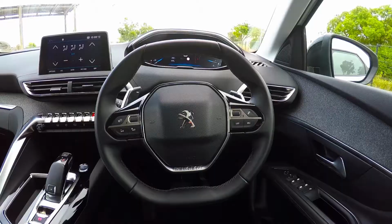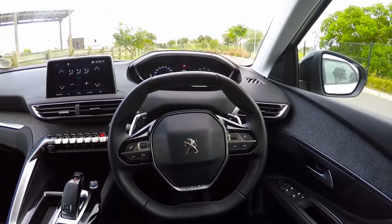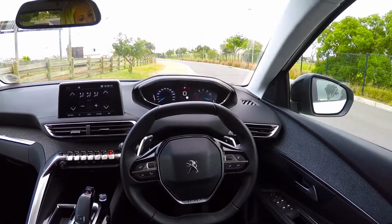The steering wheel has been noted to be very small. It is tiny. But after driving it for a week, I've actually gotten quite used to it. And I quite like it, in fact, which I never thought I'd say. But there you go. That's why you need a car for longer than a day.